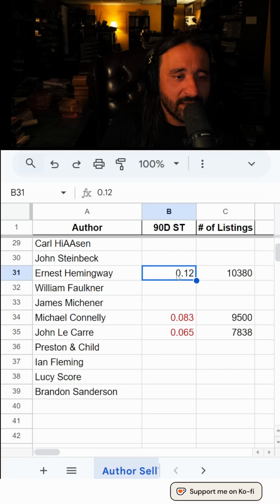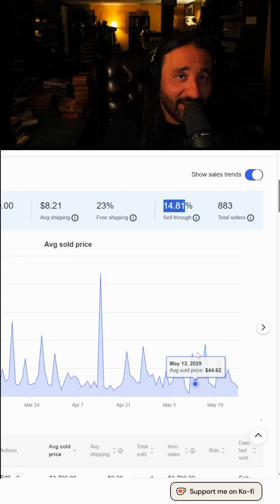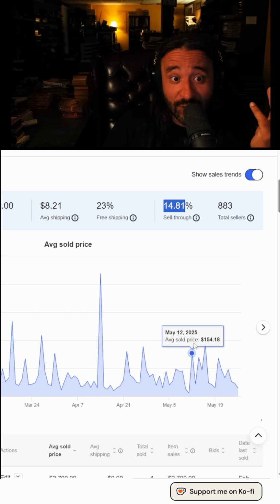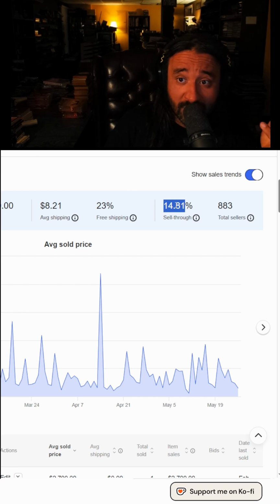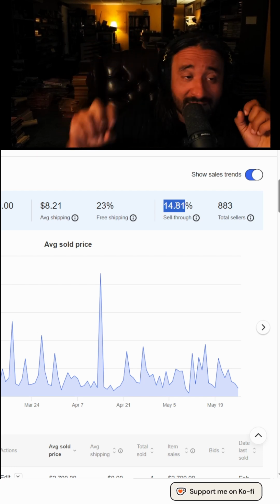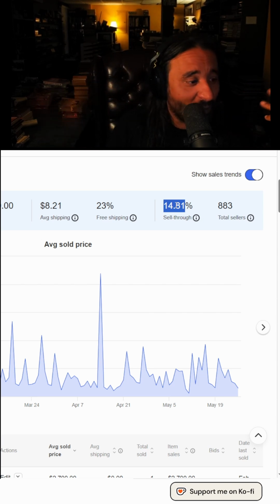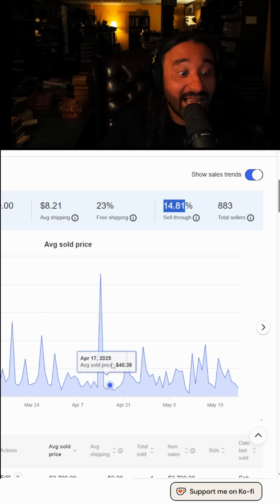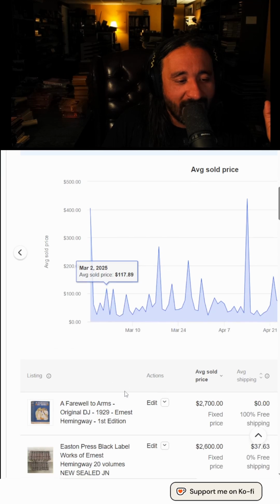So that's unfortunate. We might have to think of this more as a guideline, and then check both categories and average the two. Do you know what I'm saying? If the new and used side was at 12, and the antiquarian and collectible is 15, maybe we split the difference at 14, or half the difference. Yeah, Cassie, it was. I had it in the wrong category.